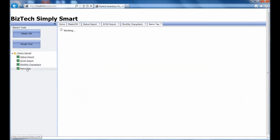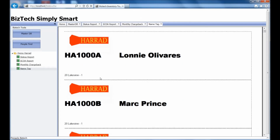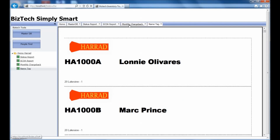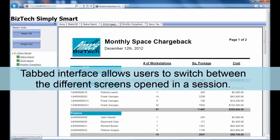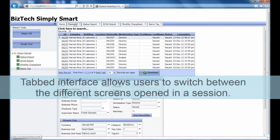This is an example of a nameplate report. This would allow us to print nameplates for every workstation location in a facility. The tabbed interface allows users to switch between the different screens they have open in a session.